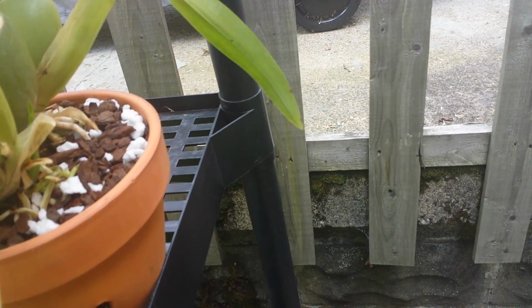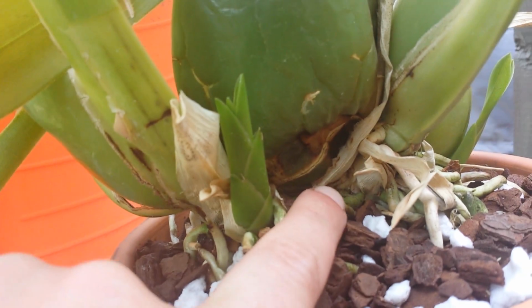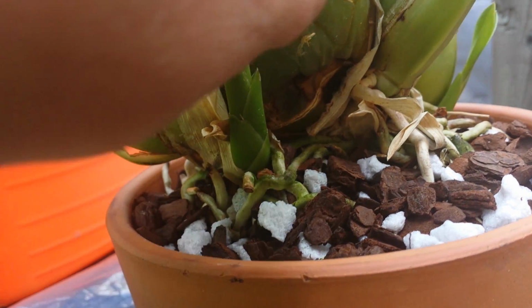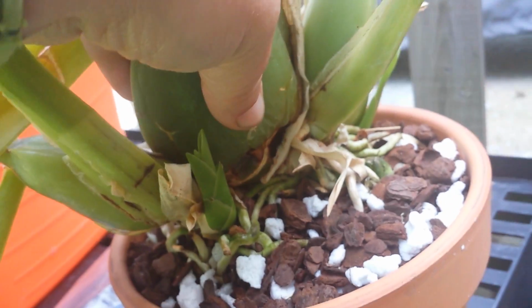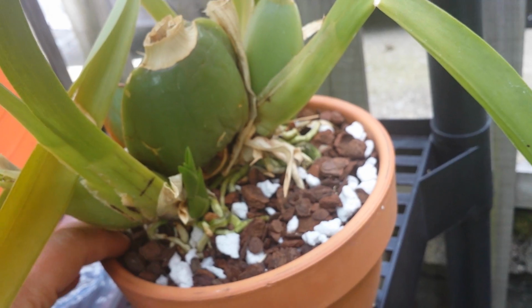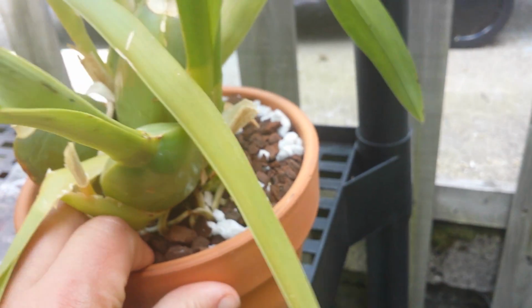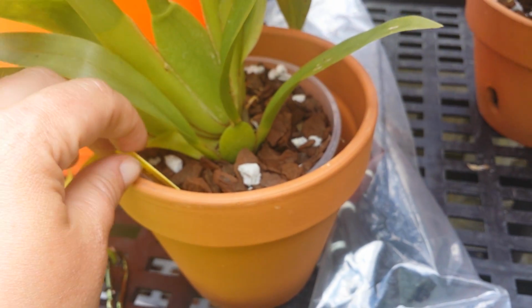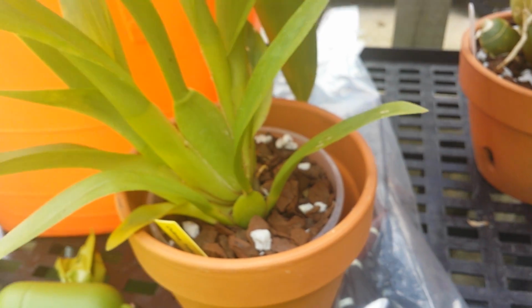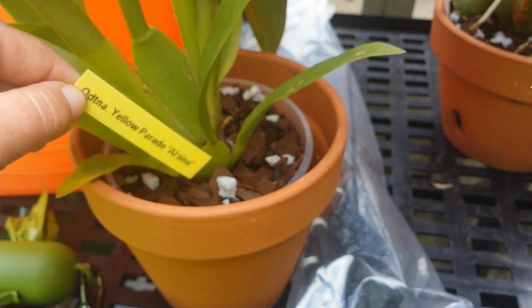The only thing I'm a little concerned about on this one is this nastiness right here. Let's see if it'll focus. Yeah, it doesn't seem like it's spreading, and it feels not mushy. It's hard, so maybe it just got damaged, but I'm keeping an eye on that. New growth. It looks good though. I only have a few moved out here because we've had some really weird weather. This guy looks happy. I think this is a Dontonia, Yellow Parade Alpine.